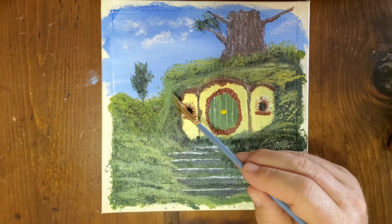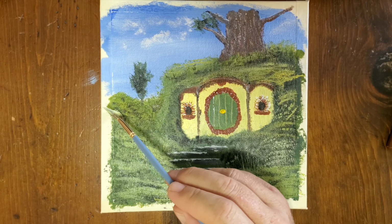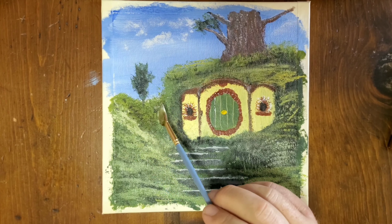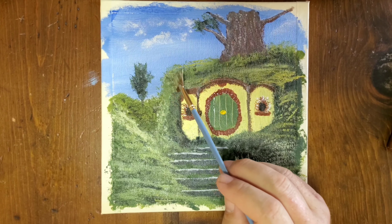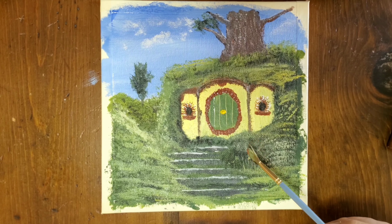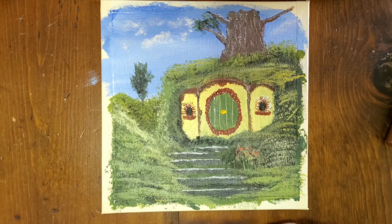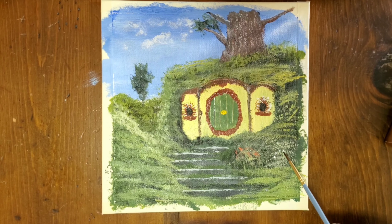Okay, there we go. All right, well, as I come to the end of this painting, I hope you've enjoyed my reading of The Hobbit. And I hope you've enjoyed this painting. Of course, as I said before, we will get back to our normal paintings that we usually do, out in the fields with the goats and the sheep and things, or even in my hobbit hole. But again, I hope you've appreciated my attempt at acrylic painting.